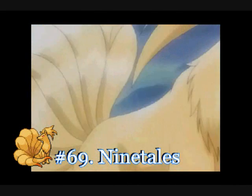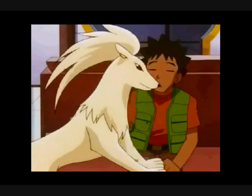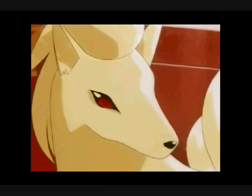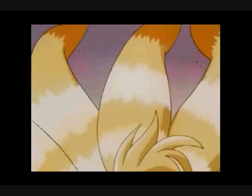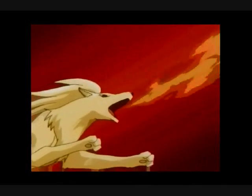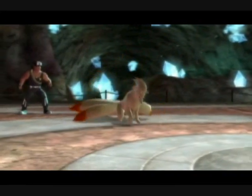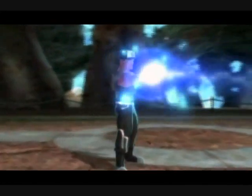Well, it's about damn time another Generation 1 Pokemon showed up. Yeah, and it won't be the last one on here either. Claiming its spot at number 69 is one of my personal favorite Gen 1 fire types, Ninetails. No, not the boss from Okami, the fire-spewing fox that we know as Ninetails. Now, Ninetails has always intrigued me for one reason or another. Of course, she's a fox, so you know that's good enough for me.